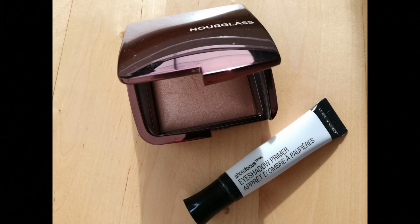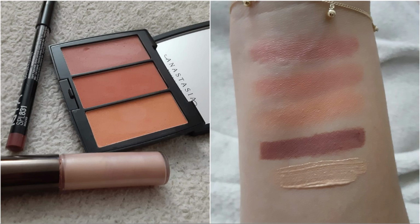Eyeshadows stay in place for hours and hours, and it's super inexpensive. Next up we have Jen, also from Connecticut like me. She said that she has 3 holy grail products. The first one is the ABH Blush Trio in the shade Peachy Love. The bright true orange is surprisingly natural on her medium olive skin, and it lasts all day.